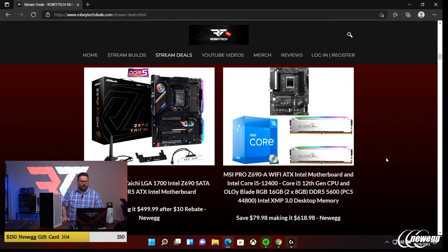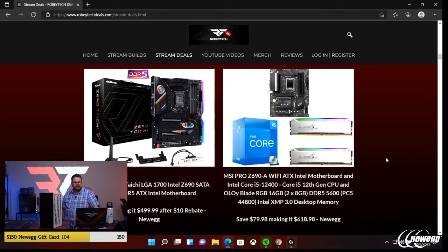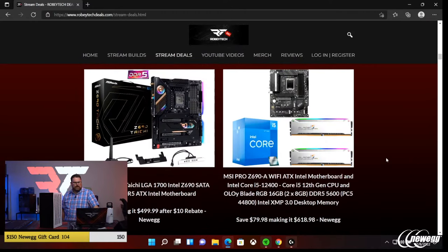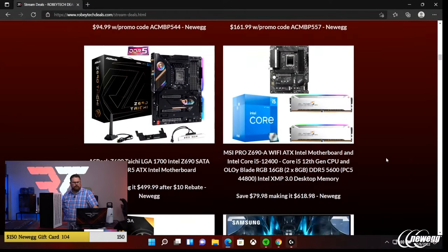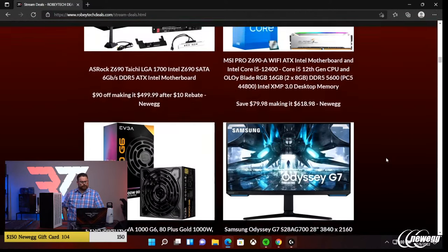Well, there you go. Mike, Z690A ATX motherboard with 5600 Oloy. Finally making 5600 megahertz DDR5 with XMP 3.0. So that's a whole kit for $618. So that'd get you an i5 12400, DDR5, wow, that's kind of overkill for that. And then you also get that MSI Pro Z690A Wi-Fi motherboard.